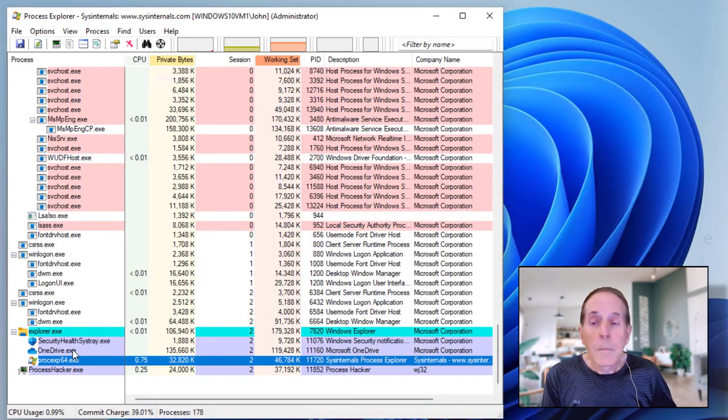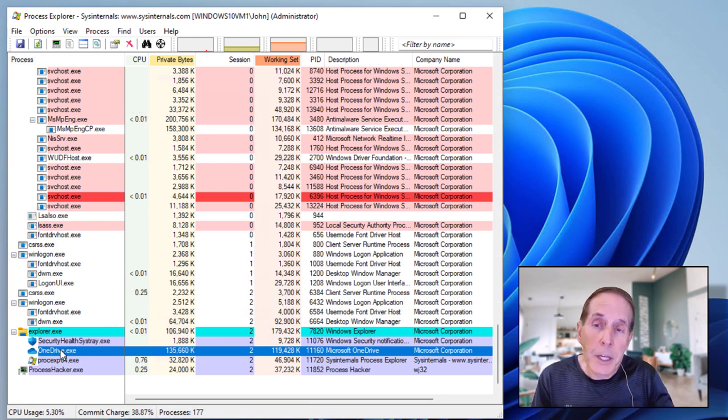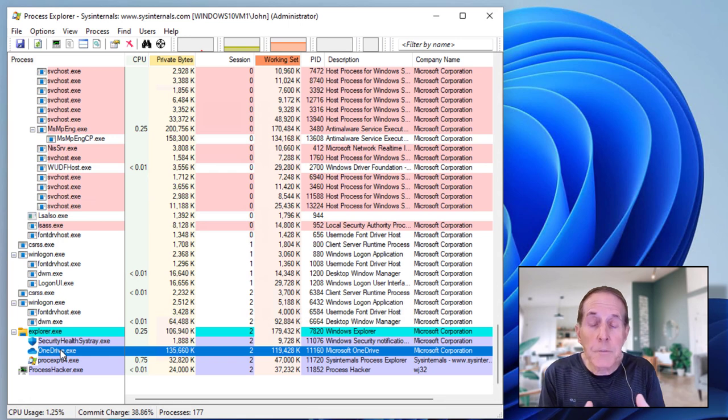Let's take a look. So I'm going to take OneDrive. Let's say OneDrive is an in-house application and it's having problems and you would like to communicate as much good information to your developers as you possibly can. So the best thing to do is create a dump file and let them take a look at it.